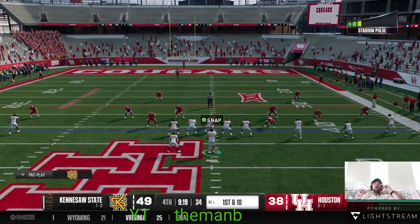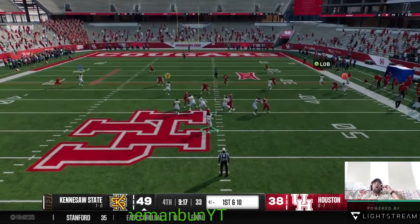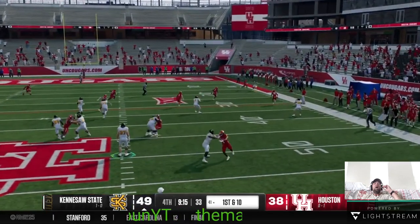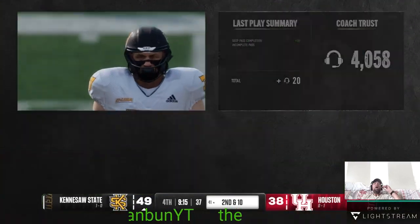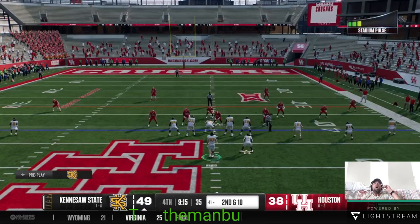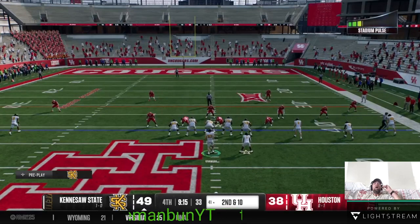He's going to pass. Well, the quarterback knew where he wanted to go with the ball. His intended target just wasn't open, so the quarterback made sure he put that football in the stands.